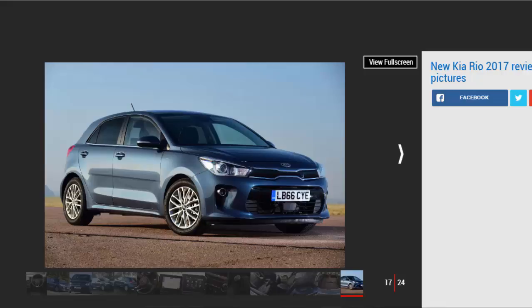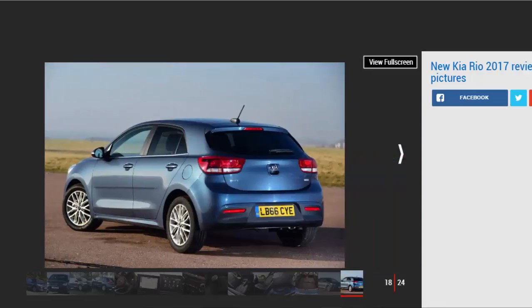Refinement isn't all that impressive either. Wind noise is kept at bay, but road noise is noticeable on the UK's poor surfaces. Both these issues only get worse with the larger wheels of top-spec cars. In this respect, it's no better than the previous generation Kia Rio. That's a shame, because around town the Rio is likable enough, thanks to good all-round visibility, a slick gearshift and light clutch, plus those smooth and nippy engines.